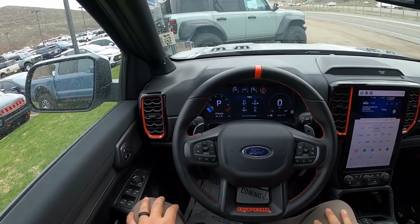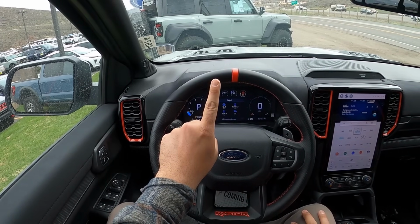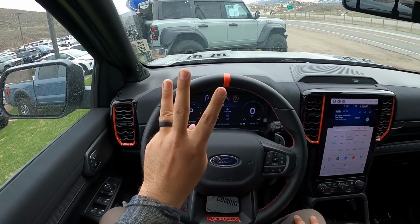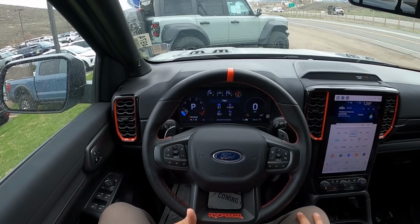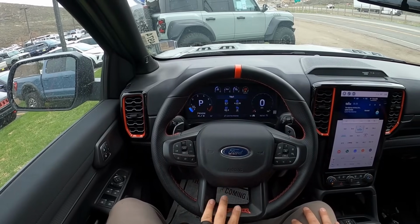So overall ranking: F-150, Ranger, Bronco Raptor. If the Bronco Raptor was not so expensive, it would have a higher rating, but it's so darn expensive. So yeah, F-150, Ranger, Bronco Raptor, in that order.